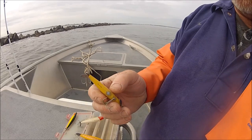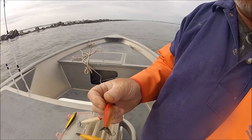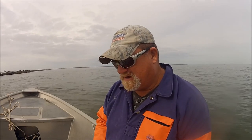Drilled a hole, put in a little stick weight, and then epoxied over it. The whole idea, if you don't know, you should look it up if you're Mr. Bass, or even if you're Mr. Saltwater, is spy baiting. It's this thing that I guess the Japanese came up with. Another one of their marketing ploys, really, because they're always into all the details.